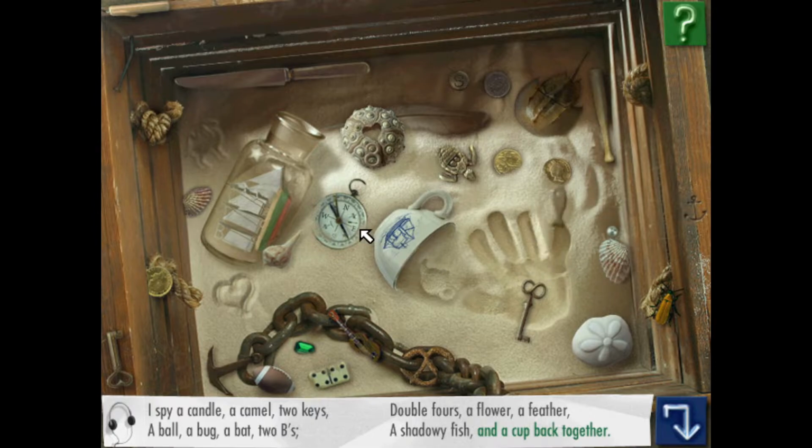These were good riddles. The mermaid section was always my favorite. A shadowy fish. In fantasy, it definitely would have been the medieval dragon segment, but the dragon scared me so much as a kid. A camel. Let's see, a candle, a football? A ball. It would make sense that they would use the same voice actor, a bat.